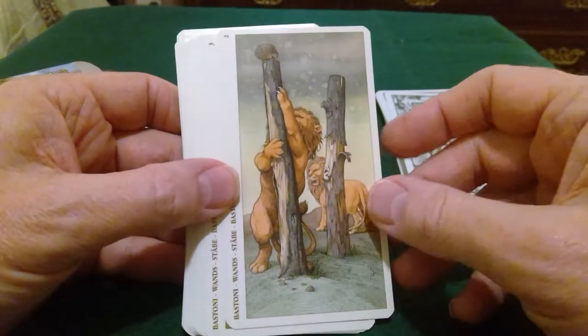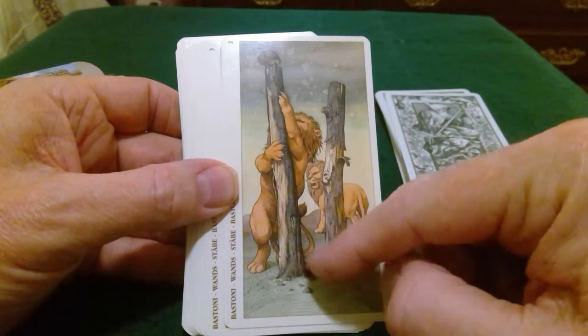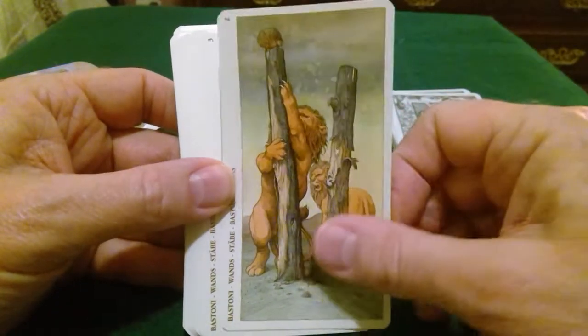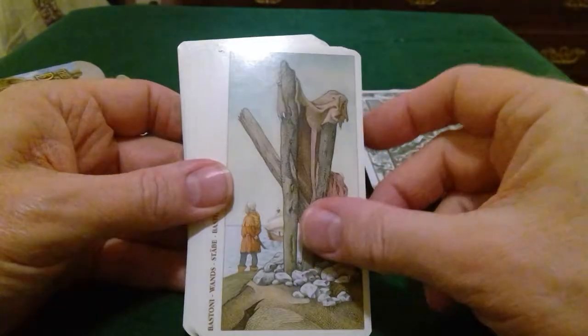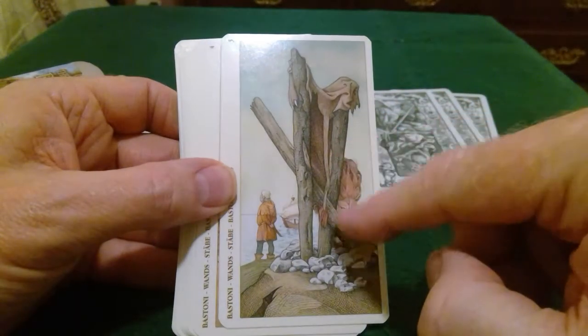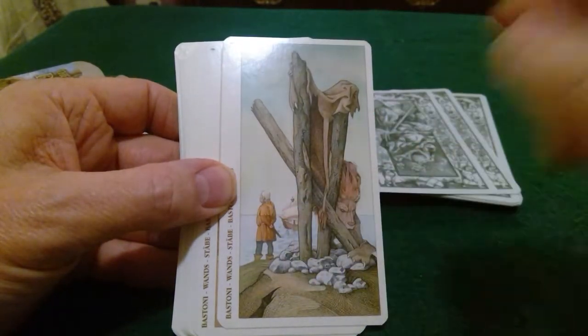And this is the Two of Wands. Twos are about choices. Do you go through that door? Being presented with an opportunity. Well, that's kind of interesting. That's the lion there. So I guess, I hope, the guy went through the door.